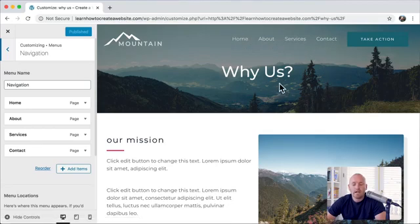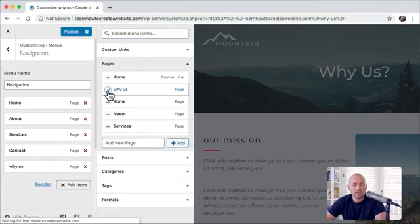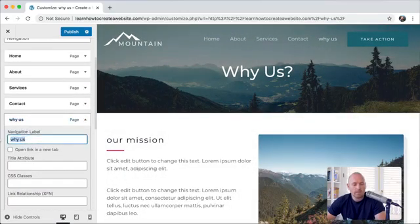To add this Why Us page is super easy. All we have to do is click on Add Items. Then you'll see this Why Us under Pages, and just click the plus button. To change it to all capital like the other links up here, we can just click on it. And we could rename it to Capital Y, Capital Us. And now we can see on the right side, we have the Home, About, Services, Contact, and Why Us.